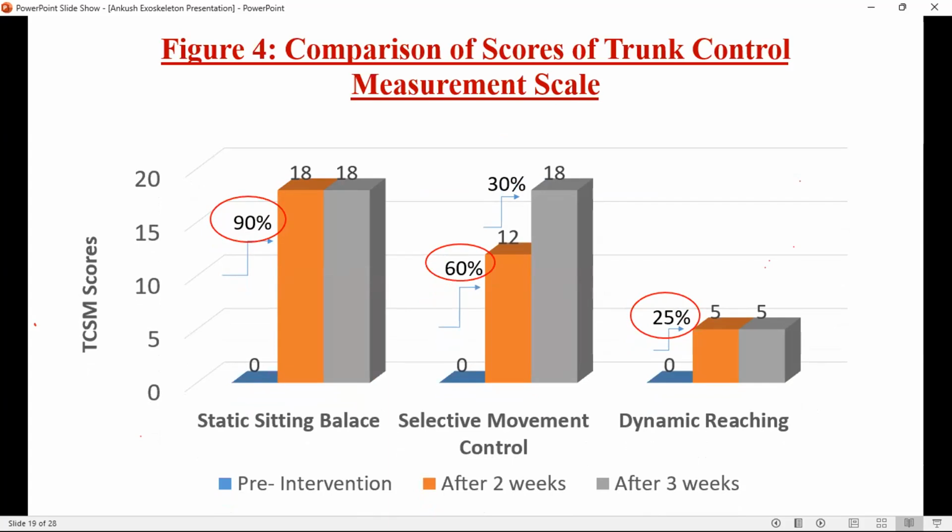There was a progressive improvement in selective motor control, which improved 60% from the baseline to the second week, and further improved by 30% from the second week to week 3. Dynamic reaching also improved from the baseline to the second and the third week. It was a significant improvement.